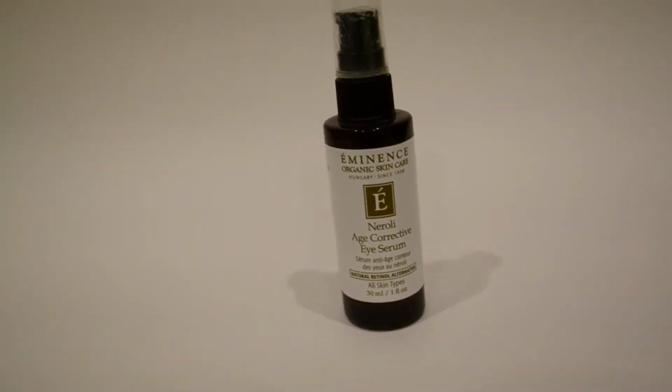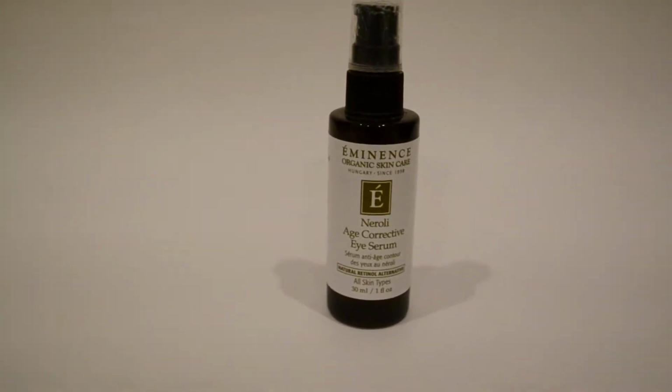So for my eyes, I'm going to do my serums now, for both my eyes and my face. I use something that's different for each. For my eyes, I'm going to use a Neroli Age Corrective Eye Serum. And I'm just going to, using my ring finger here.